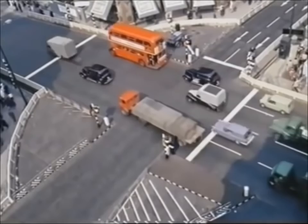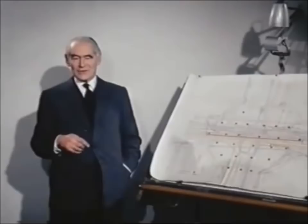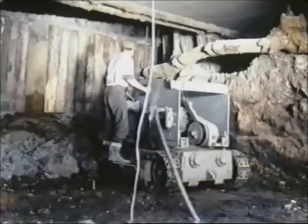Well, it all went together without a hitch. The engineers and contractors deserved all the congratulations they got. It was a very fine weekend's work. And in due time, the task of excavating for the new ticket hall began under the umbrella bridge.